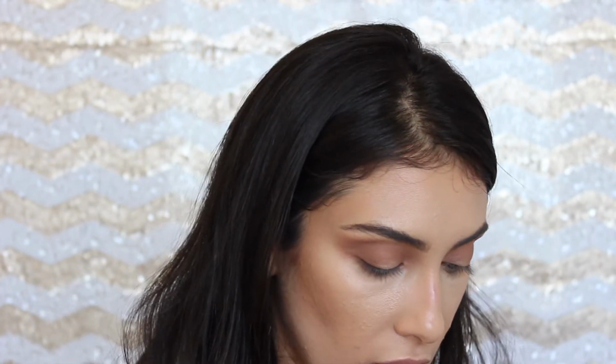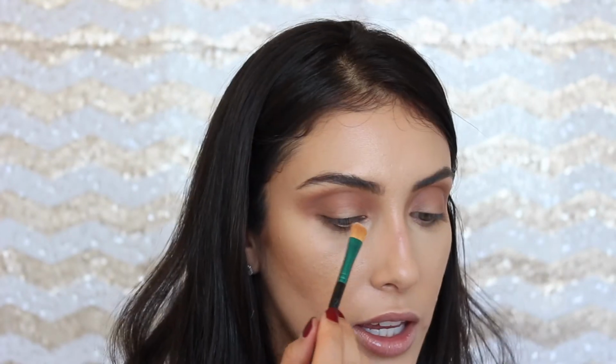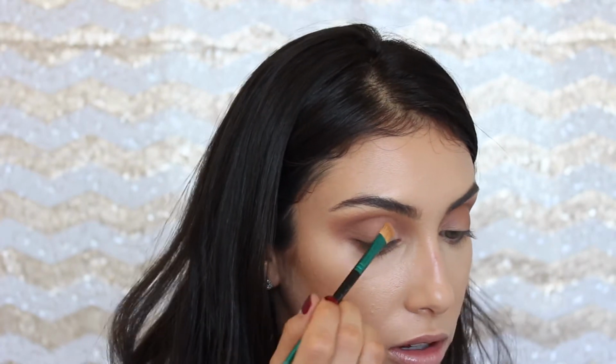Now just taking a flat synthetic MAC brush, I'm gonna go into Peach Butter, which is that color right there. It's the second lightest shade in the palette. I'm basically gonna just put it starting from an inner corner into the middle of the lid.